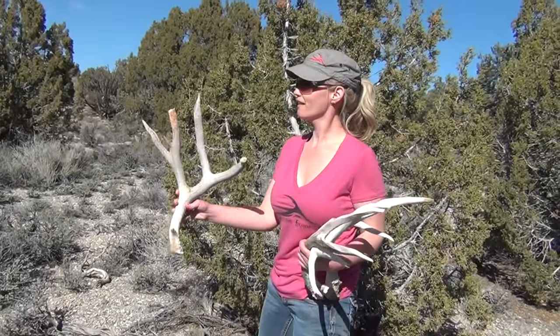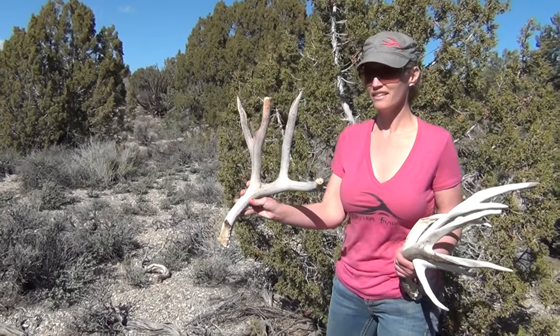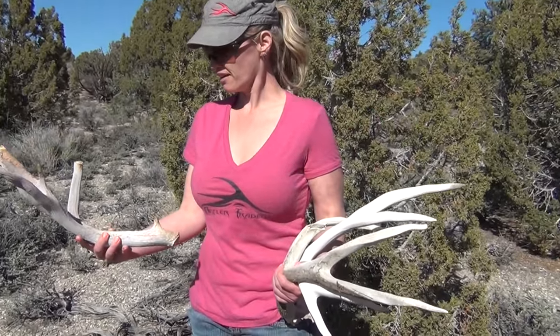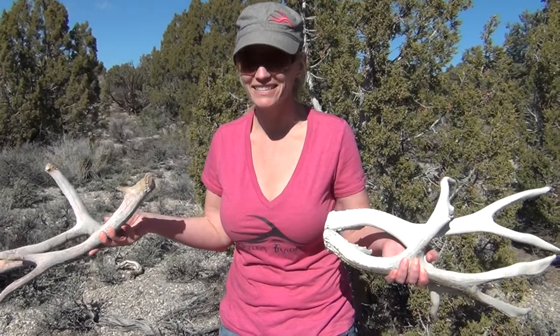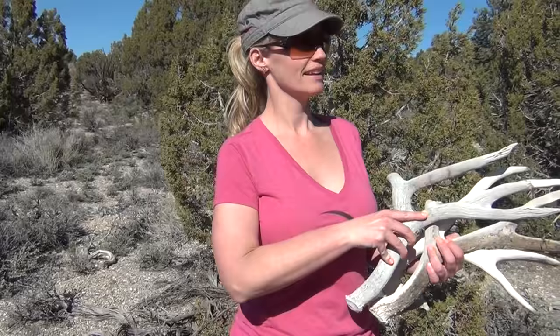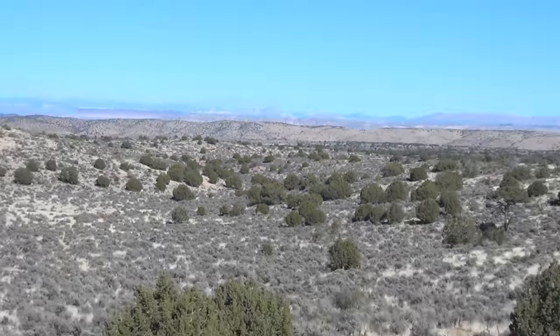Oh, man. A good horn. Oh, yeah. You got a cool inline there. Too bad we didn't find him a few years ago, huh? Still, how do you find three horns just like that? That's awesome! Love it. Stacking them up. Let's go find more.